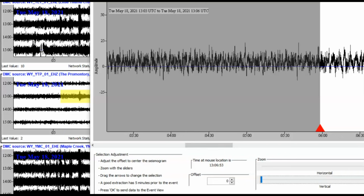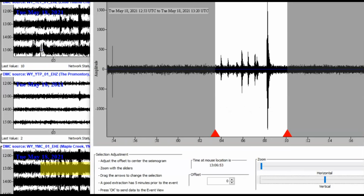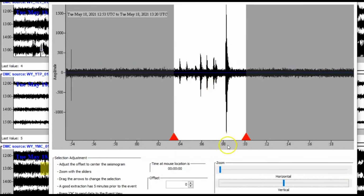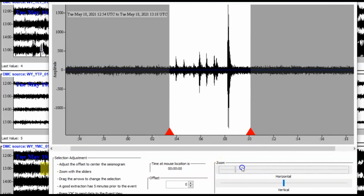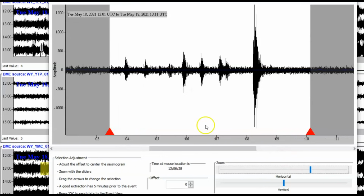Yeah, I don't see those other little shakers. And then we'll pull it from Maple Creek. You can see here, Maple Creek and Little West Thumb both have the other quakes. See that? And this is supposed to be larger than that 2.0. They're saying this is a 2.2, but yet the other one looks larger, being what they're saying is a 2.0.